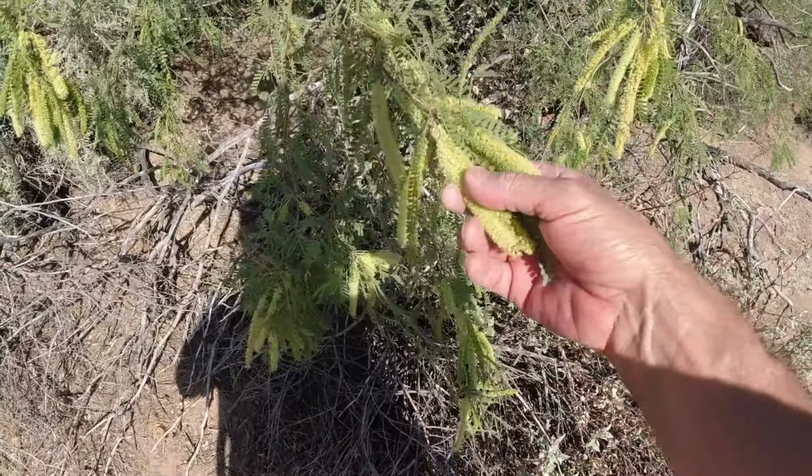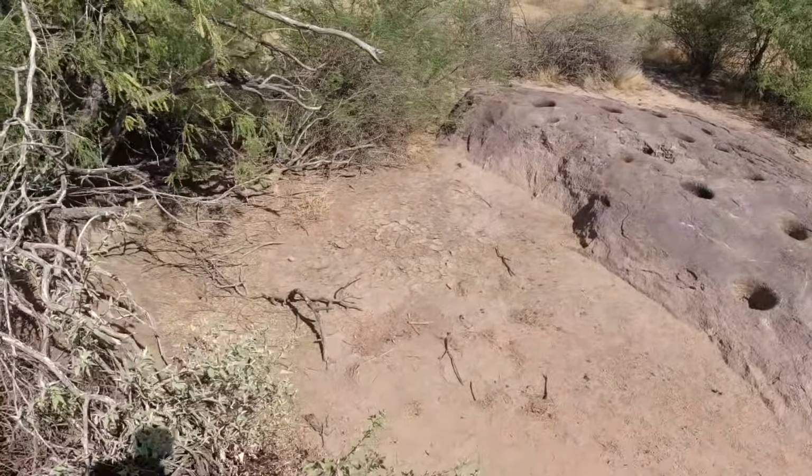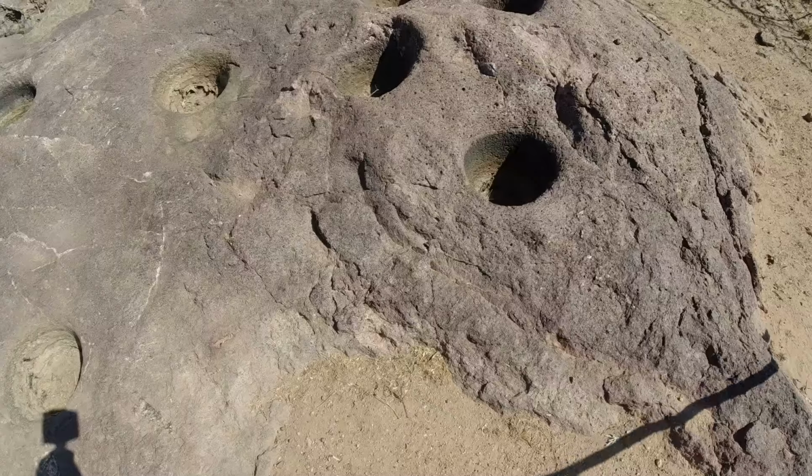This is what the beans look like after they bloom. But these are huge here, much bigger.